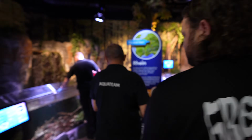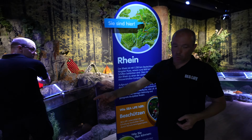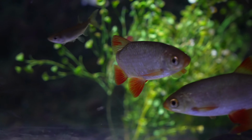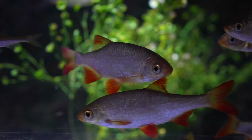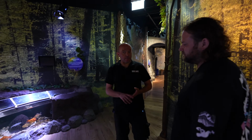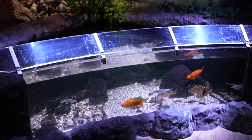Okay, here you see one of my aquarists. This is Fabian. He's feeding actually one of the freshwater tanks with roach, Rotaugen. They are alive here in the River Rhine around. Some smaller animals here inside. Here are fishes like the nase and the barbel. That's a typical fish here from the River Rhine.